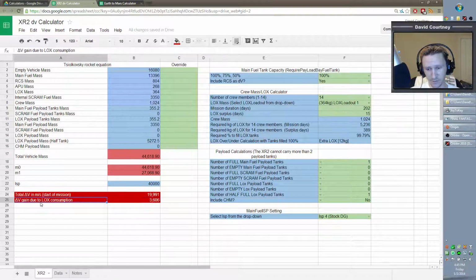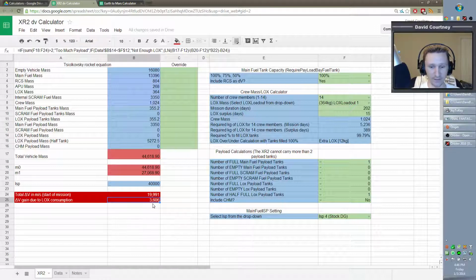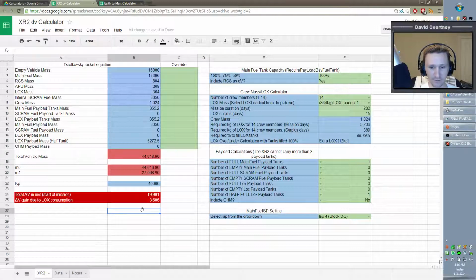But this was pretty cool because it tells you how much DV that you're going to gain due to LOX consumption. So between the time that you eject Earth to do your trans-Martian injection and the time that you arrive, you're going to burn through basically all this mass. At least the vast majority of it, 99% of it. So by the time you arrive at your destination, you will have gained an additional 3,606 meters per second worth of delta V. Very useful to know in case you're really tight on your DV budget.